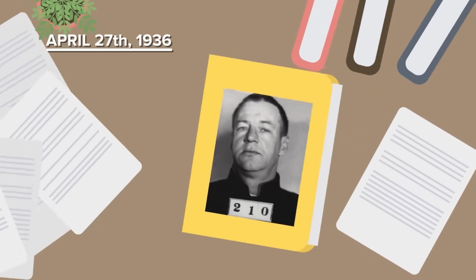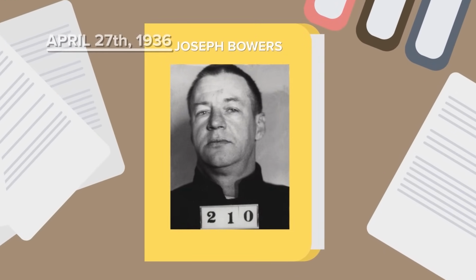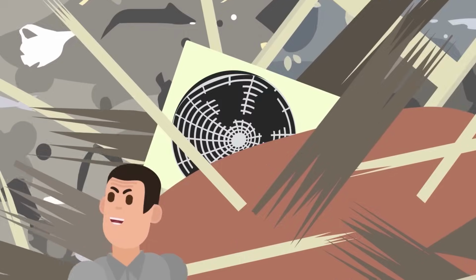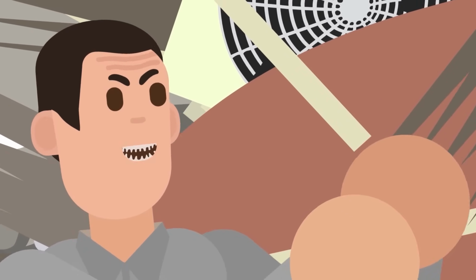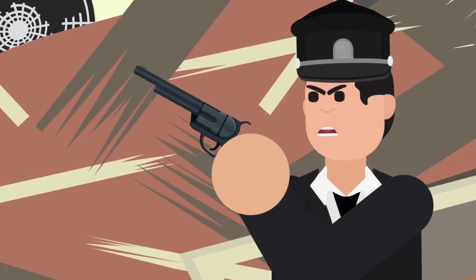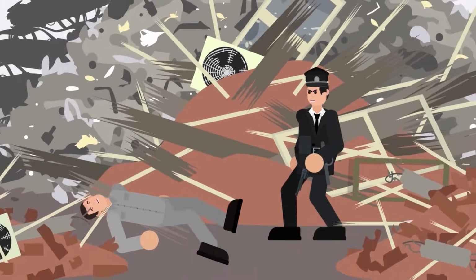April 27, 1936. It wouldn't be long before inmates tried to escape from Alcatraz, and the first was convicted armed robber Joseph Bowers. The prisoner was on trash duty at the incinerator when he made a run for the chain-link fence leading to the shore. He was quickly cornered by the guards, ordered to stop, and when he continued to climb, he was shot and died from his injuries in the fall. He did get off Alcatraz Island, just not the way he was hoping.